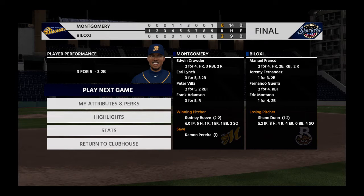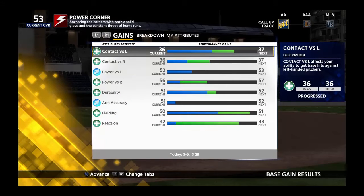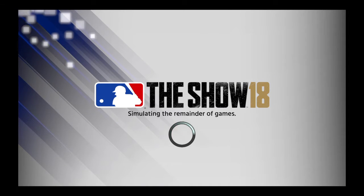The Montgomery Biscuits took the lead in the 4th and held on until the end. Rodney Boovy earns the win, his second. Ramon Pereira works 2 full innings in relief to record the save, his first of the year.